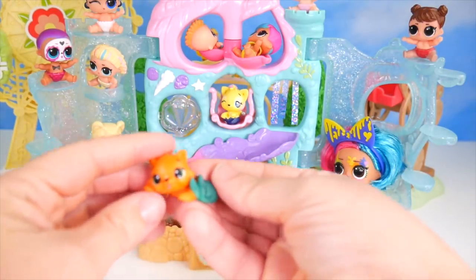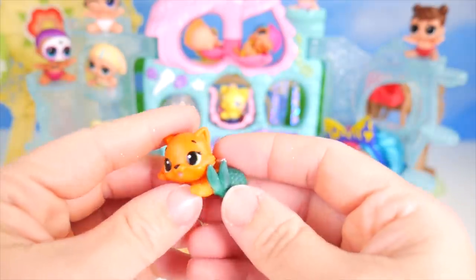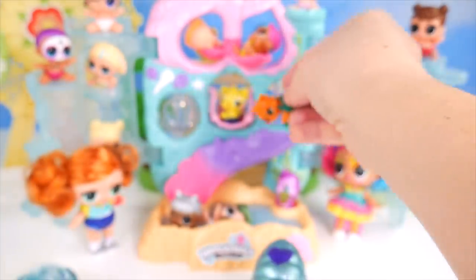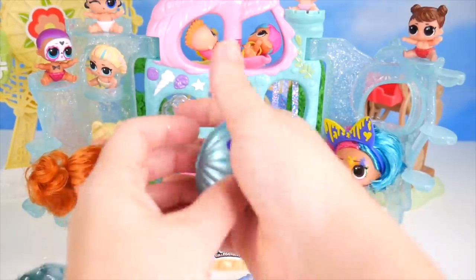Look at this little mermal. Look at the little mermal. This is Mer Kitty Can. She wants to go down the slide. Whee! We've got another little shell to break open, to hatch open.